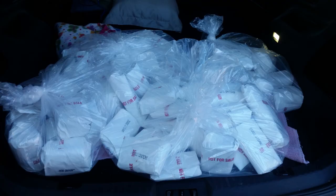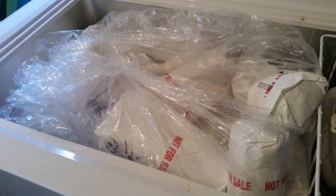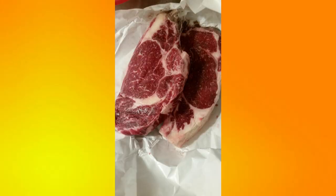So obviously this doesn't really help a lot of people, because this is probably more of a friend price. They had an extra large cow that went to get processed and everything, and it just happened to fall in my lap here.